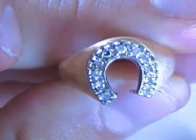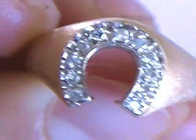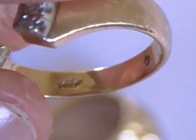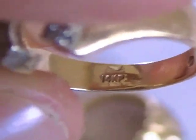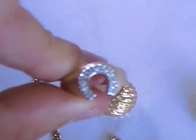And if you can see the way the stones are set, my camera will focus, those are diamonds, and in here is the hallmark. There you go, kind of see it, 14 karat plum. So that was a nice score. Let me zoom out, see if that helps.